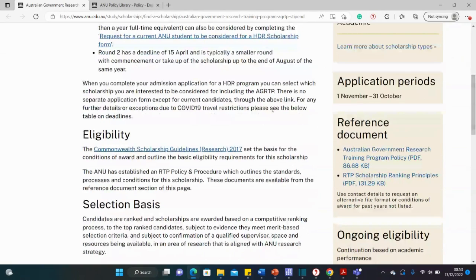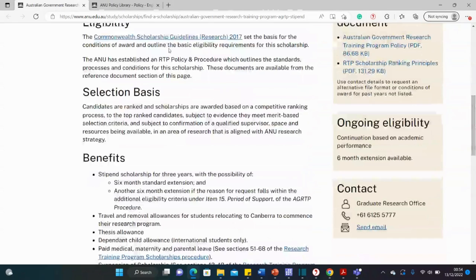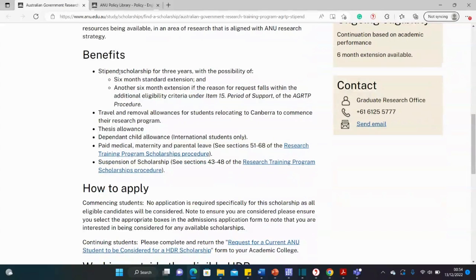So let's move forward. While you're applying for one of those courses, indicate that you wish to be considered for this Research Training Program. The eligibility criteria is here. We could look at that as well. And then the benefits you get. You can see here stipend scholarship, 3 years, possible extension for another 6 months, travel allowance, removal allowance. Oh, nice, interesting name. Thesis allowance, dependent allowance for international students. So this is also nice. If you bring in a child or probably a spouse as well, you also get an allowance for that. That's good. Then medical insurance and suspension of scholarship.